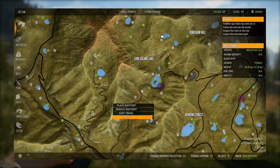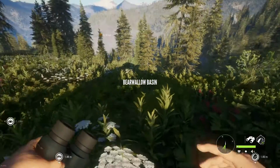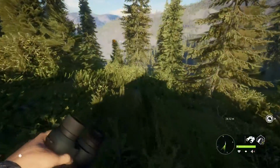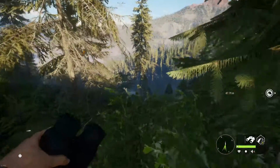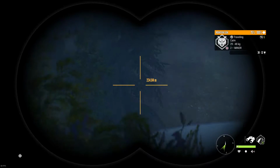So to finish off the guide, let's go to my little secret lake down here. I call it the mule deer lake, the elk lake, the bear lake, whatever you want to call it. I've gotten a ton of good animals here. I've gotten 2 diamond black bears here. I've gotten 1 diamond mountain lion here. I've gotten, I think, a diamond mule deer as well here. And I don't even know. I think that's it. But still, that's quite a lot of animals.